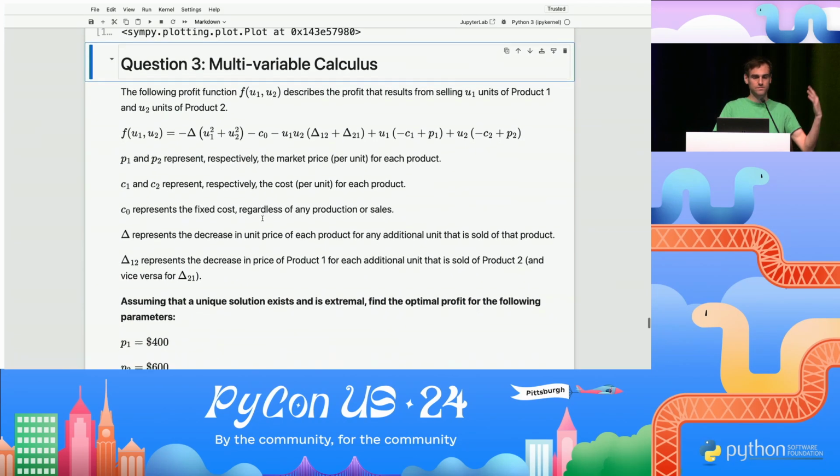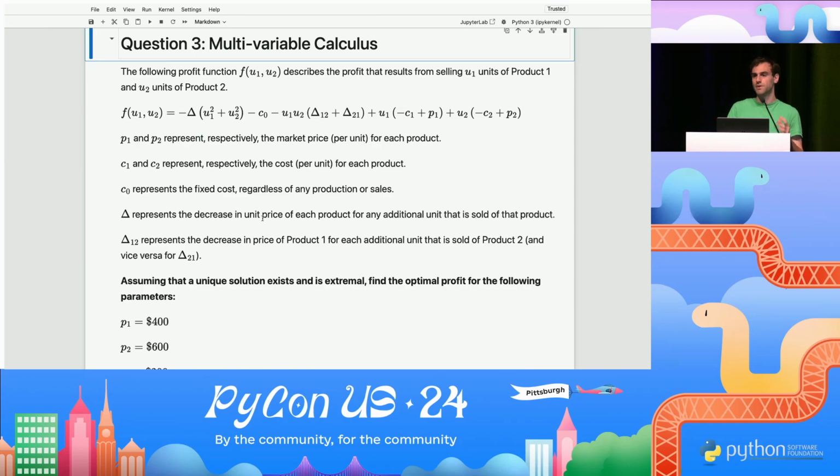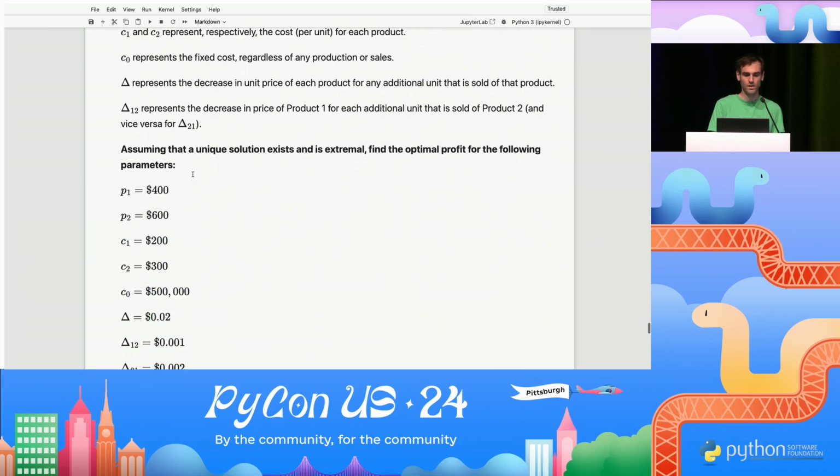This is a bunch of text. You can read it later. But the main thing I want to get across here is that imagine that this is a curve where you have, let's say that you're Apple and you want to sell iPhone minis and iPhone Pro Maxes. They're both very similar, and selling one means someone else won't buy the other. They also have shared components. And that's essentially what all of these constants do. They represent what is the cost of producing this one as opposed to this, and how does that all factor in?